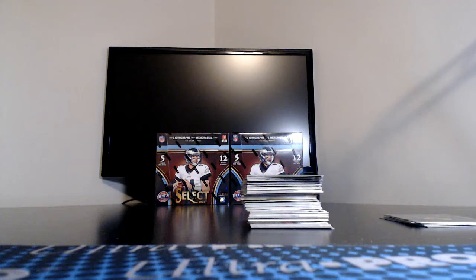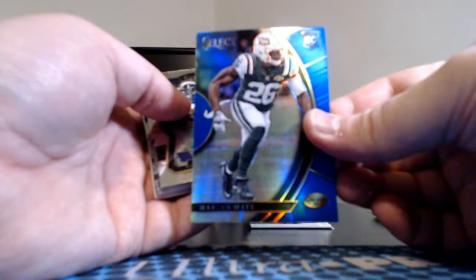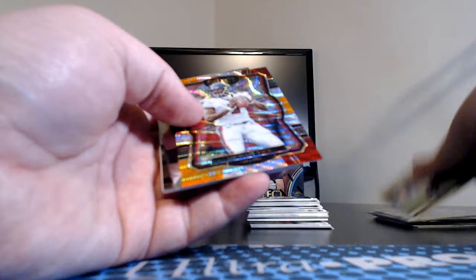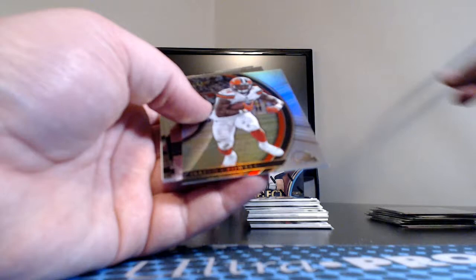Dangerous Christian McCaffrey rookie. Refractor rookie of Derek Barnett. David Njoku rookie. Refractor Brett Favre. Marcus Maye blue rookie for the Jets. That one is 28 of 149. Marshall Faulk. John Elway. Michael Vick. That one is 82 of 149. Dalvin Cook rookie. Deshaun Watson rookie. Refractor of Isaiah Crowell. Travis Kelce. Aaron Jones. Samaje Perine rookies.